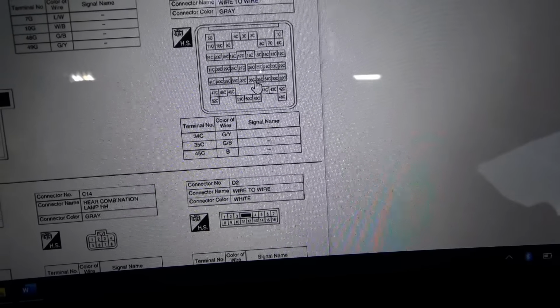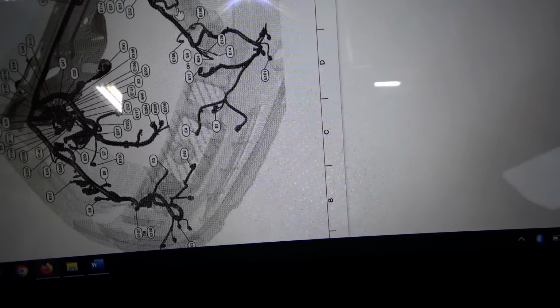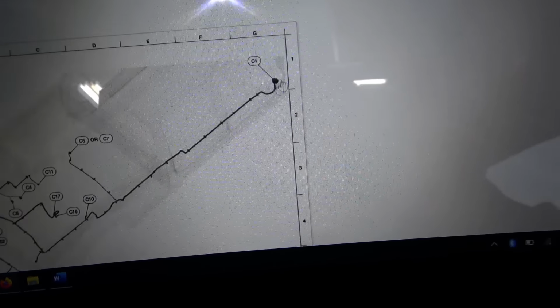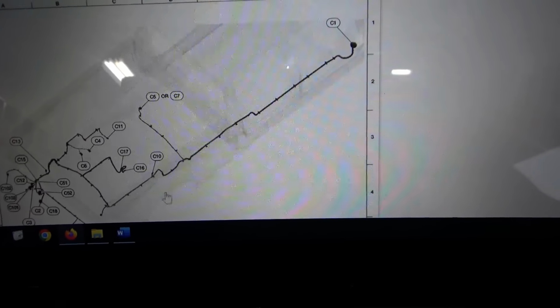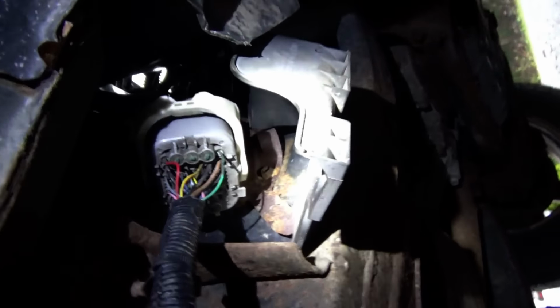See if the voltage is present there. The problem's gonna be somewhere along the chassis, all the way from C1 along the right side of the truck to C13. So here we have no voltage, so the problem could be anywhere. So we have to measure at C1. So here's our bulk connector C1.